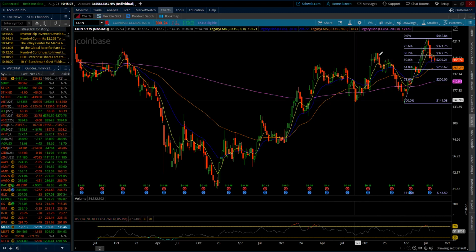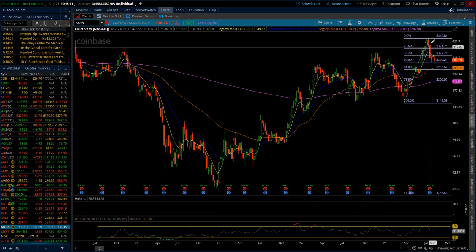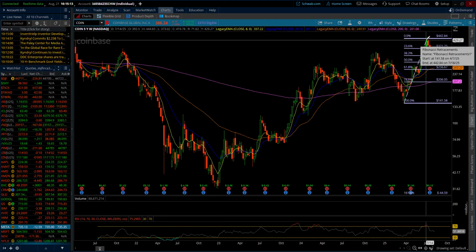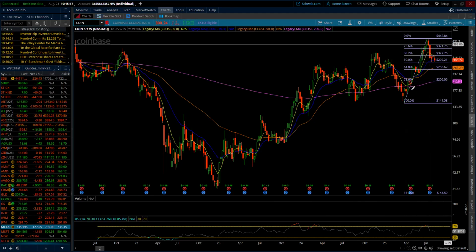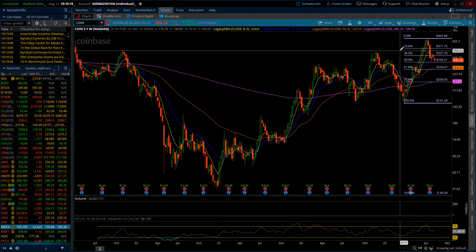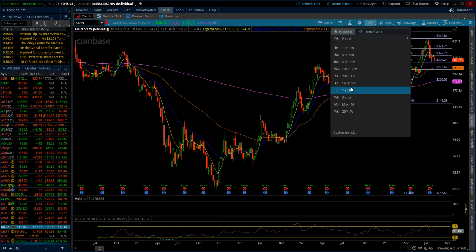So it's either A, B, C with an irregular B wave. And now you're working the five, but it's already completed five. So again, if it holds here, then you're going to do another five up. And that would make sense to me because I think Bitcoin has got more upside to do before it has any stronger pullbacks.